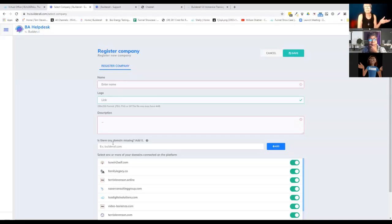This is in my personal account since I was building on the personal. It's not my training account, so it's got all my domains in it. Let's say I wanted to do September 2021 as a subdomain for all the events that I'm going to be using. I could create a subdomain and just put it there, just by registering the subdomain at TerriStevenson.online. So you just fill in your subdomain there and add it, and then you can add it to as many of these lists as you want.